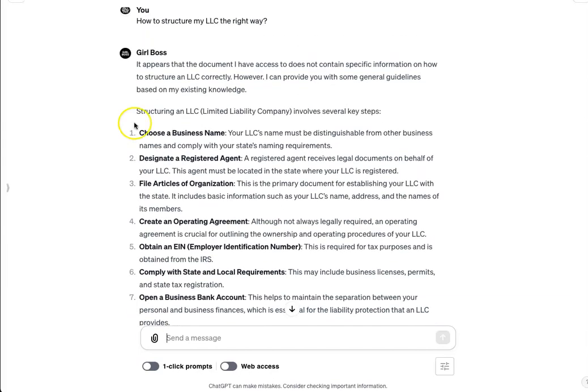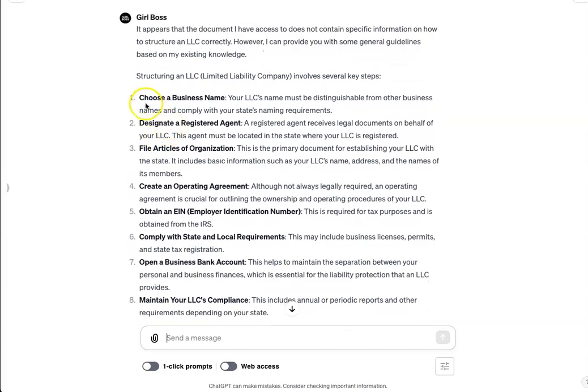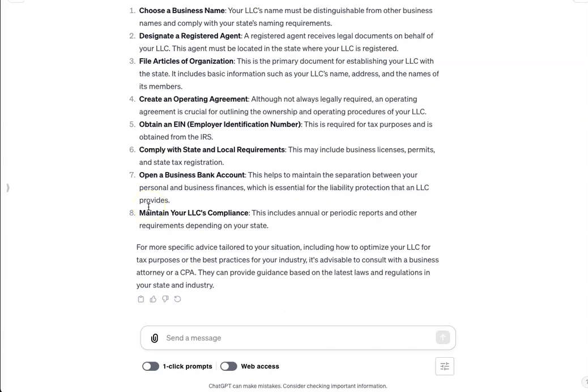Now, as you can see, it appears that the document I have access to does not contain specific information on how to structure an LLC correctly. However, I can provide you with some general guidelines. Okay, so structuring an LLC, choosing a business name, all of this stuff, or whatever the case may be.